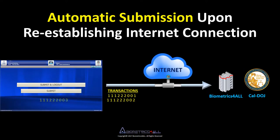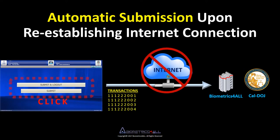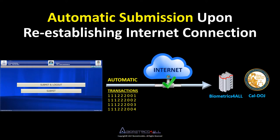Any transactions processed without a live internet connection will be automatically transmitted upon establishing an internet connection. In other words, you can process a transaction without an internet connection in the same way you would with an internet connection. No additional actions will be required on your behalf.